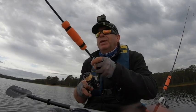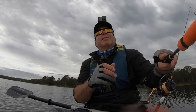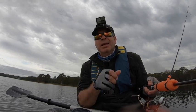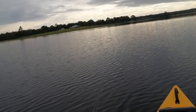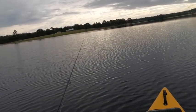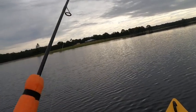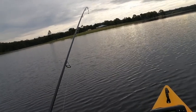Going to give this one cast just to see whether something a bit more subtle will fire these guys up again, because otherwise I will paddle back there and drift back over. Oh, there we go. First cast on the sinking stick bait. I think I've been calling it a lipless crankbait, but this is the sinking stick bait.